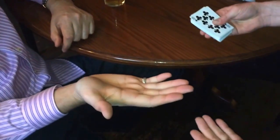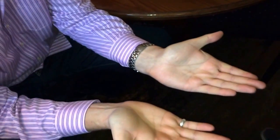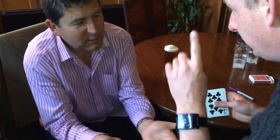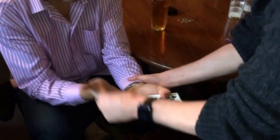Hold your hands out for me. Round like this, turn around slightly as well, just make it easier, that's fine. 52 cards in a pack, somewhere near the middle, but slightly lower, about 30 or something. So don't choose it yet, I want you to think of a number between 10 and 30, put your thumb over the top, put your other hand on top.